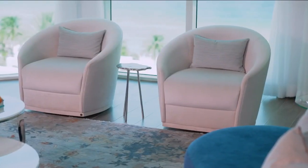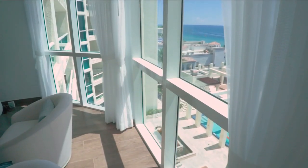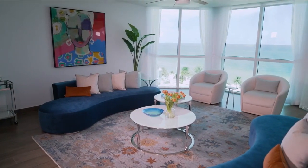Now, the swivel chairs were also very important. When you think about having a great view, being able to turn your chair and look at that view is such a big part of that. So I also just wanted to point out a few ways we connected the bold colors in here, since that was another wish list item of the clients.